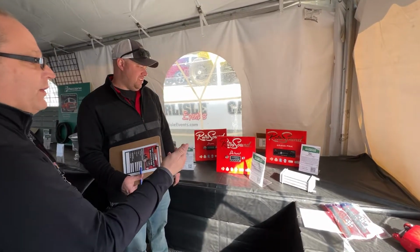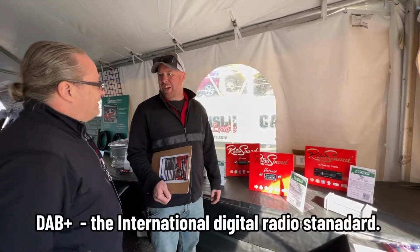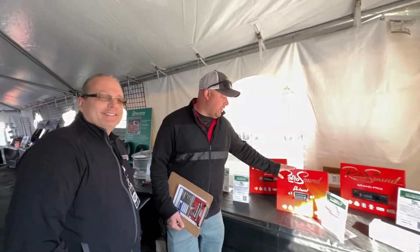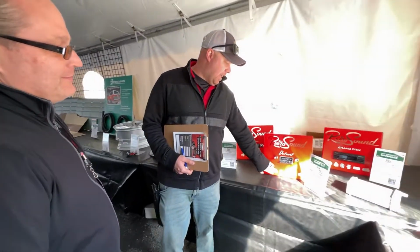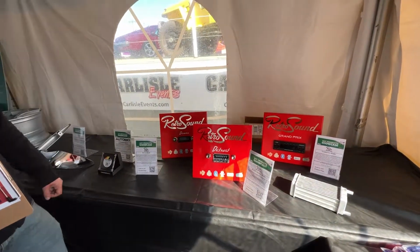You can use your iPhone. You can use DAB. I don't know what that is. I didn't think so, but I don't know what that is. And then Retro Sound also has the 64 to 66 Ford Mustang radio here. We know many of you restore that. Once again, HD radio, AM/FM, Bluetooth, Sirius XM, iPhone, and DAB.